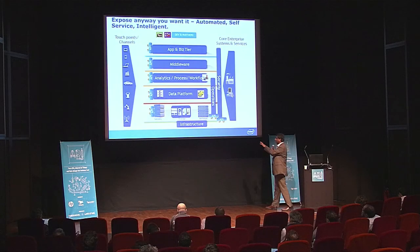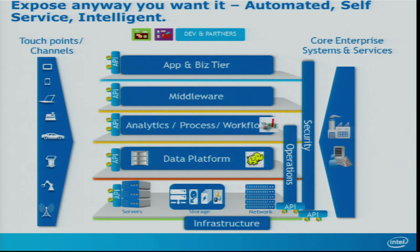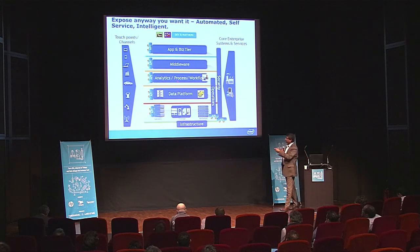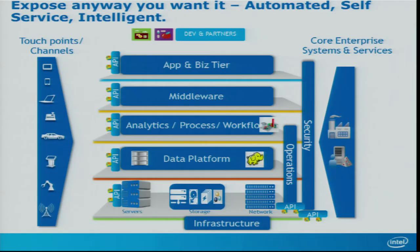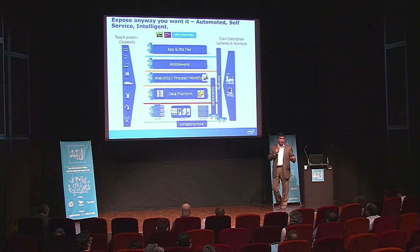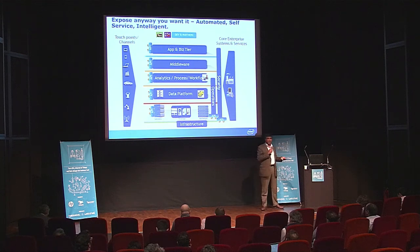Essentially, all your network infrastructure, from the network, SDN, software-defined networks, to the infrastructure, software-defined infrastructure, all of them are exposed as APIs now, if not now, in the near future. Your data platform, which is the most common one, allows you to expose APIs. Your analytics processes and workflows are exposed as APIs. The middleware solutions you have are or will be exposed as APIs. Your app and business tier can be exposed as APIs. Not only that, but all of your operations and security can be exposed as APIs, because everybody, as I said, demands APIs. If you can provide me an API to access your data, why not your process flows? Why not your workflows? Why not your ESBs? And that's where the market is going.